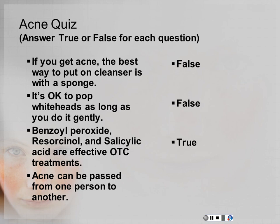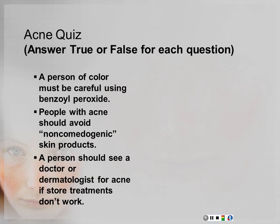These are effective over-the-counter treatments: benzoyl peroxide, resorcinol, and salicylic acid. And can it be passed from one person to another? Some people tend to think that it can, but it's really false. It's not contagious. A person of color must be careful using benzoyl peroxide. Is that true or false? That's true. I believe it's retinol, I'd have to look it up. But there is a certain type of medication that they recommend if you're a person of color, because this can actually cause a big discoloration of your skin.